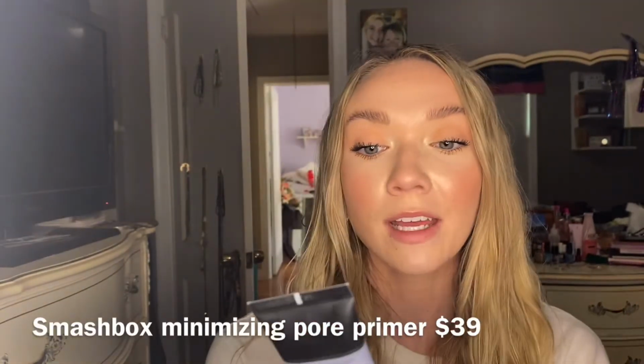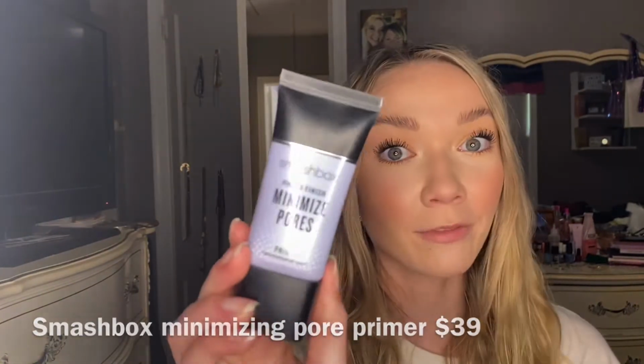Okay, so first I wanted to mention one primer. This is the Smashbox Minimizing Pore Primer from their Photo Finish line. This is what it looks like. Without this, my makeup would literally slide right off my face during the summertime. This is so good at blurring the skin, but it also keeps your skin from looking oily. I would say probably like 8 hours really well. After the 8 hours, it doesn't look too bad.